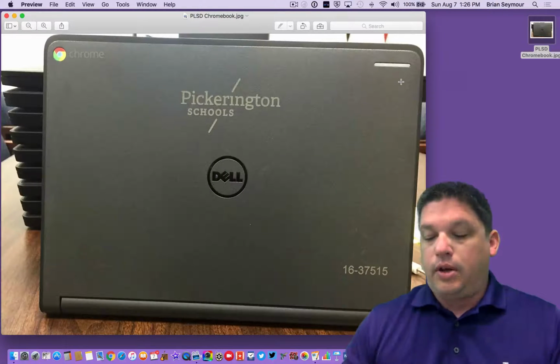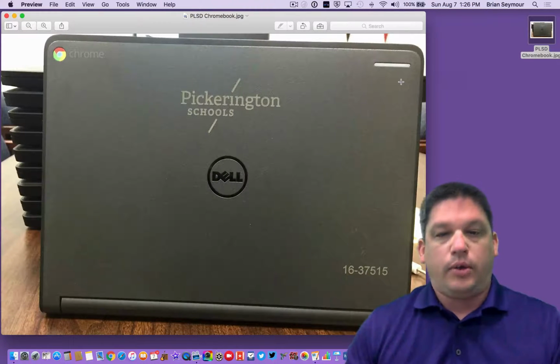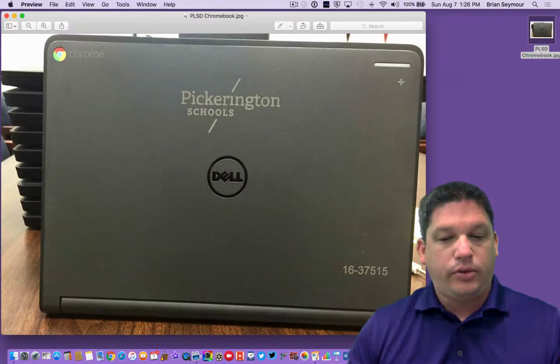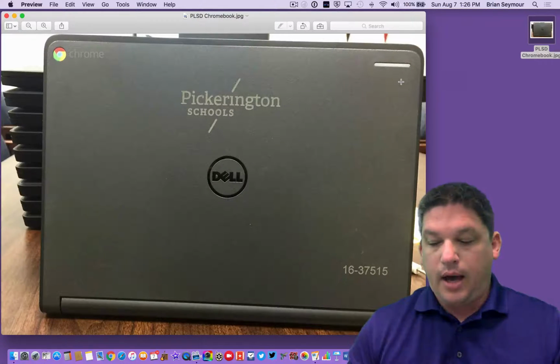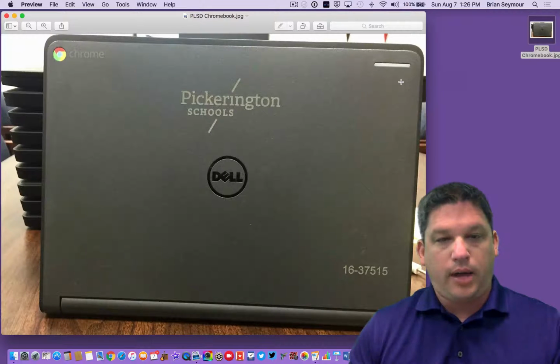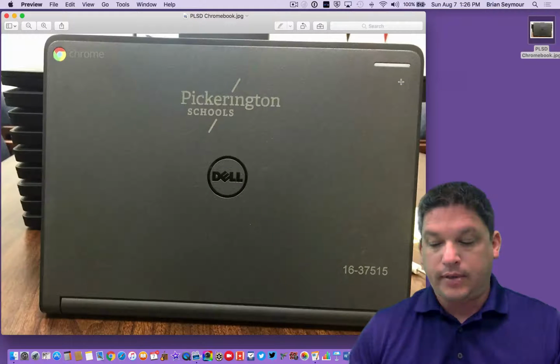The other thing that you'll notice is that these all have apps on them, just like an iPhone or an iPad will. Kids are allowed to install apps through the Google Web Store, and teachers will show kids how to do that because teachers will be asking kids to do that as well. Through the technology department, my team can actually push out apps to the entire school system as well. So if there's an app that the entire school district needs, we can do that within a couple of seconds.